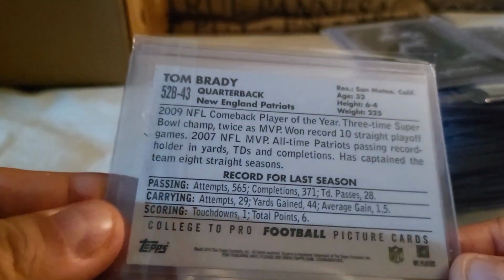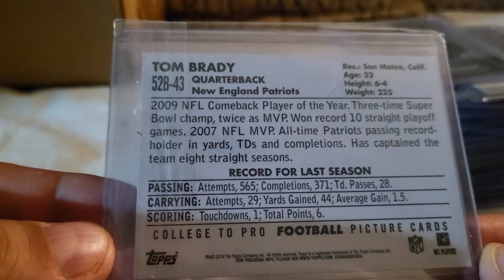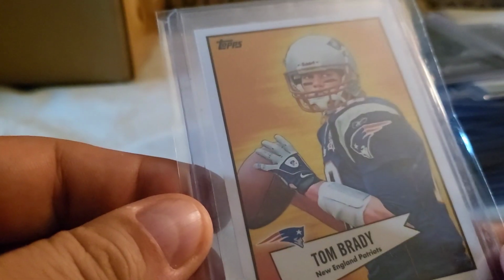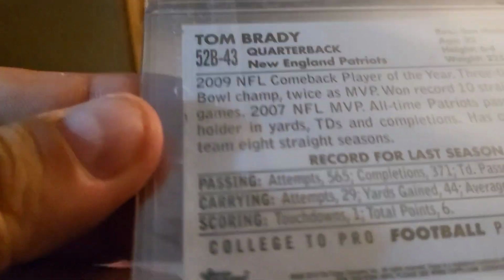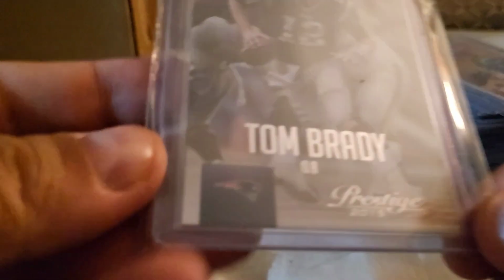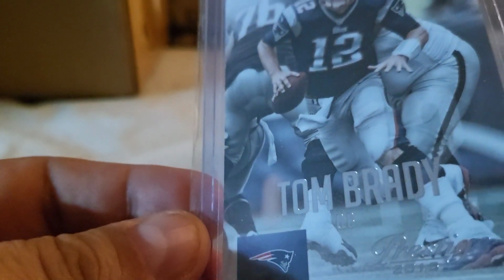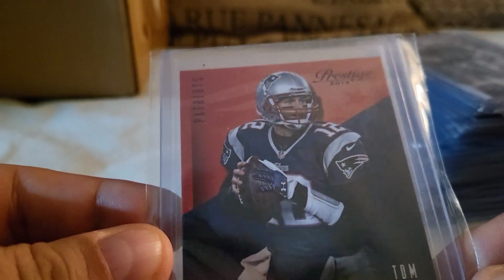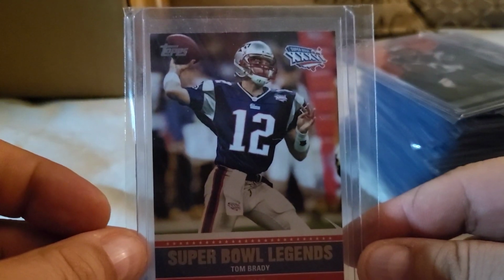This is the College to Pro. I think this was what they would call the Heritage before they did Heritage. This was made in 2010. So okay, and then here's an early. Oh, this is 15 Prestige. And 14 Prestige. Another one of those Super Bowl legends.